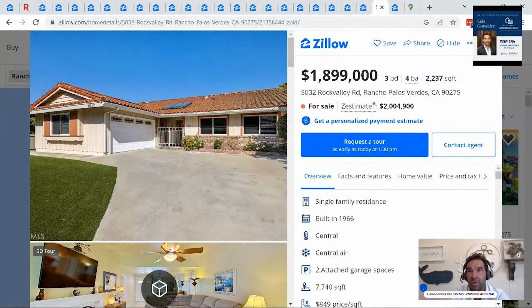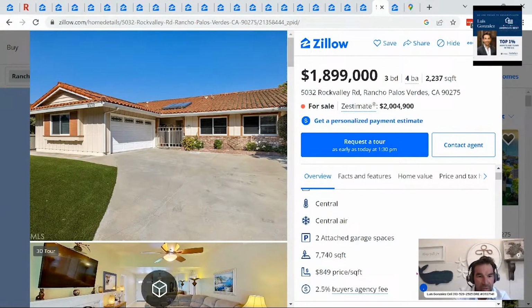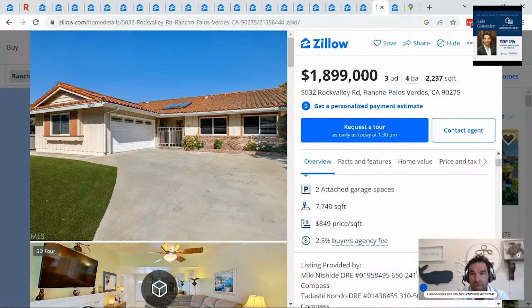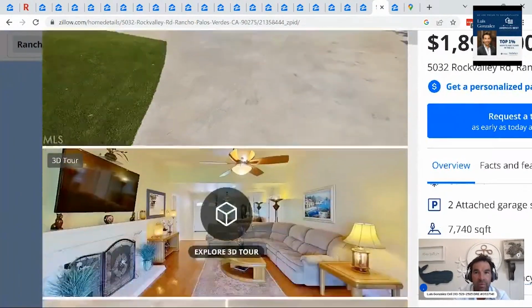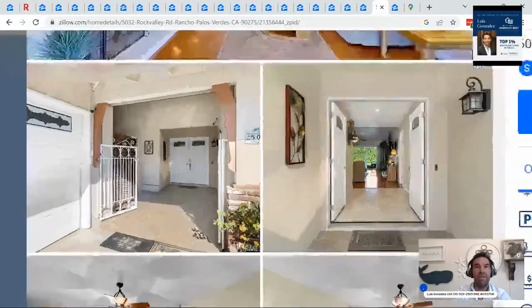5032 Rock Valley Road, Rancho Palos Verdes, 2237 square feet at 1.899. 3 bedrooms, 4 bath, built in 56. 5032. This is not backing up to Hawthorne, which is great. Let's see here, 7740 square foot lot, 849 a square foot. It's got some sort of a pool lounge, or maybe I think it's a jacuzzi. Let's take a look at the property at 849 a square foot.